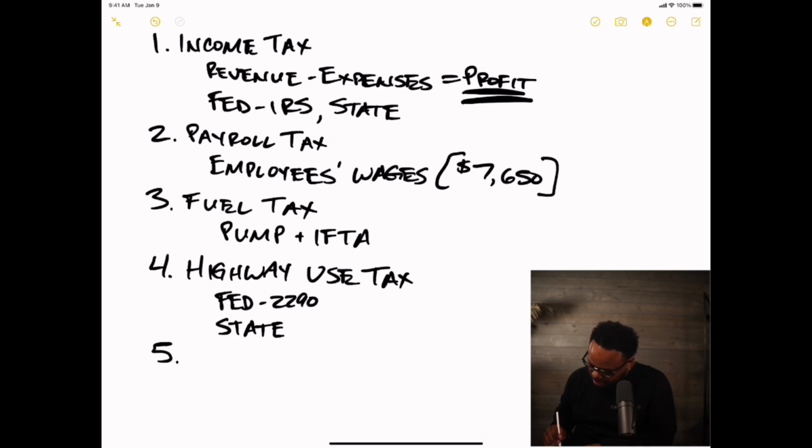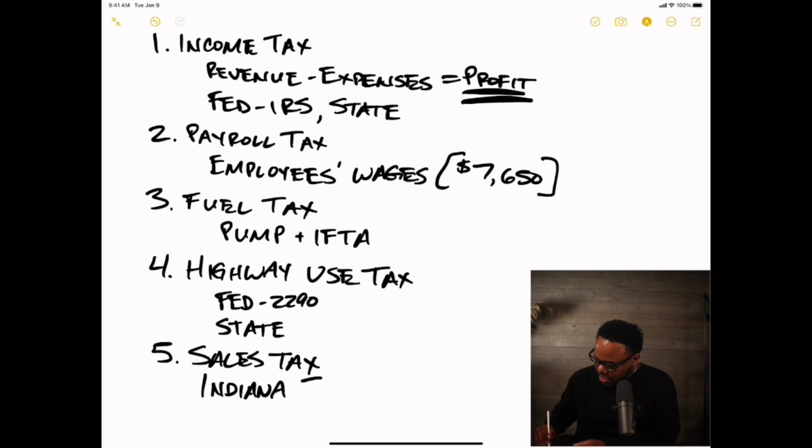Number 5 is sales tax. Now, as a trucking business, you may end up paying taxes on parts and equipment, trucks and trailers and things like that. So, just depending on what state you're in, the state sales tax rate is going to dictate how much you're going to pay in sales tax. For example, here in Indiana, the state sales tax rate is 7%. So for every $100 you spend in Indiana, you're going to pay another $7 in state sales tax.